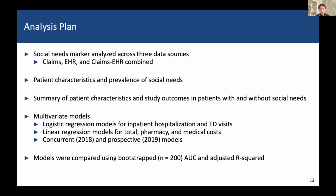To achieve our first aim, our patient population and their respective social needs domains were analyzed across 3 data sets: claims and EHRs, as we received from our original data source, as well as a combined claims plus EHR data set created ourselves. We then first sought to create a summary of the patient characteristics and prevalence of these social needs in 2018 and 2019 to get a comparison across those with and without social needs ICD codes in the 3 data sets.